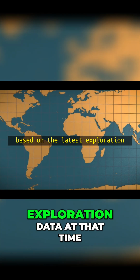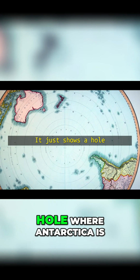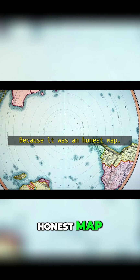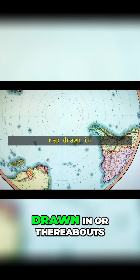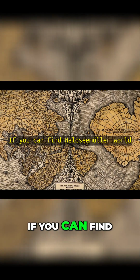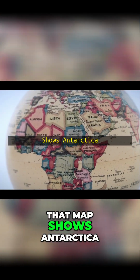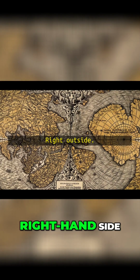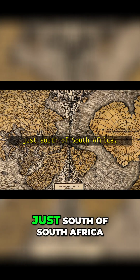Based on the latest exploration data at that time, and where Antarctica is, it just shows a hole where Antarctica is. Because it was an honest map. Nobody had found it by then. But if you go back to, for example, the Wolsey-Muller world map drawn in 1530 or thereabouts, you find Antarctica is present. If you can find Wolsey-Muller world map, it would be worth taking a look at. That map shows Antarctica exactly where it should be. And it shows it, there we go, right-hand side. There's Antarctica at the tip of South America, just south of South Africa.